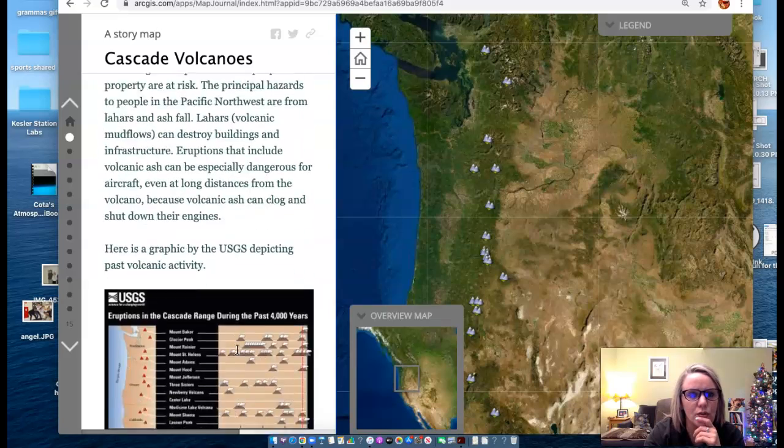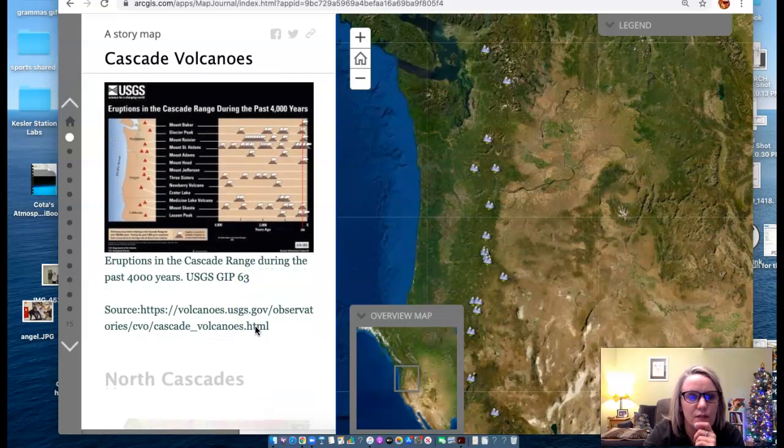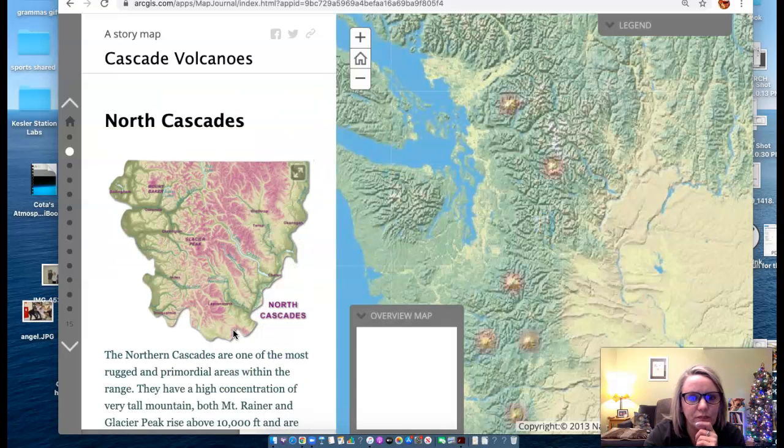It goes through, talks about how recent some of these eruptions are. This right here would be 200 years ago, I think. And so you can see that there hasn't been a lot of eruptions in our recent past. Most of those eruptions have happened over the course of thousands of years, 40,000 years, actually. All right.